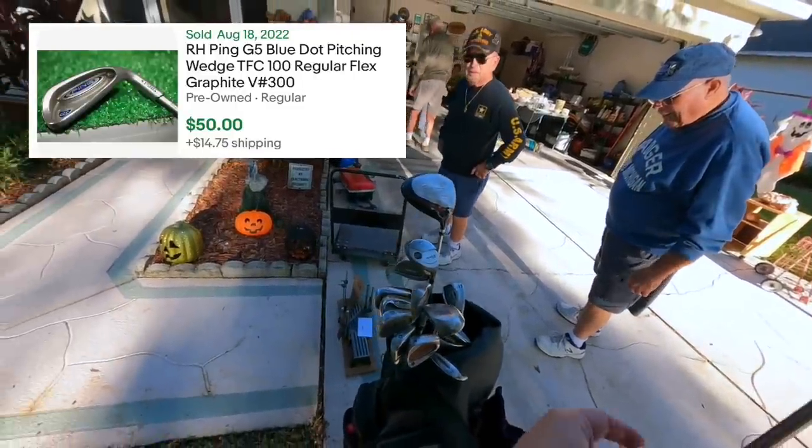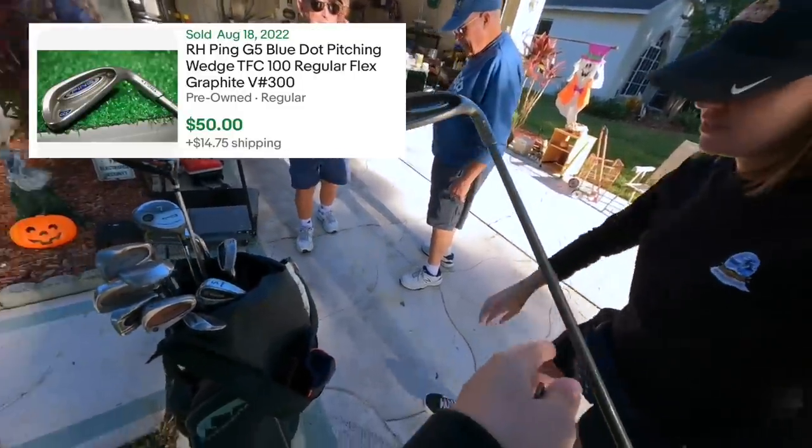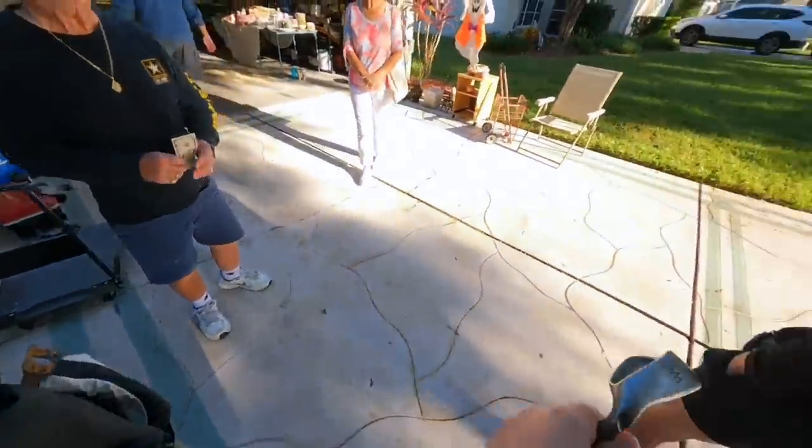You said $5 a piece on the clubs? Yes, sir. Cool. We'll take one of them. Thank you, sir. God bless you. Thank you for your service. You bet.